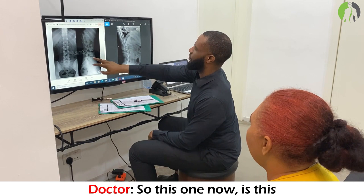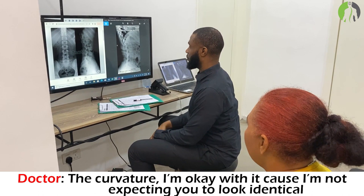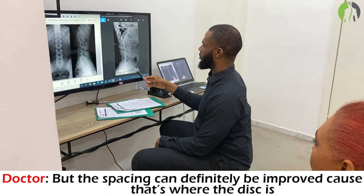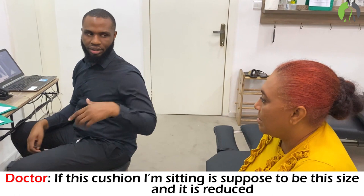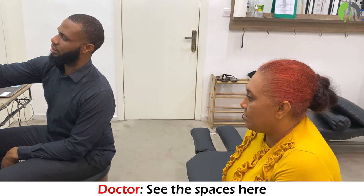This one now is this. The curvature I'm okay with because we're not expecting you to look identical. But the spacing can definitely be improved because that's where the disc is. And that disc is there for cushion and support. This cushion I'm sitting on is supposed to be this size and it's reduced. Comfort level won't be as high. I see the spaces here, and see how these are much more compressed.